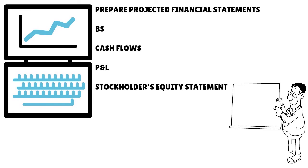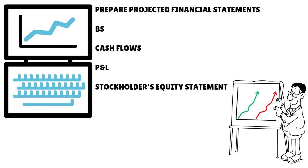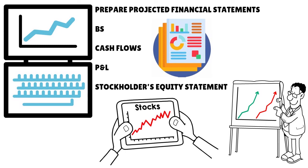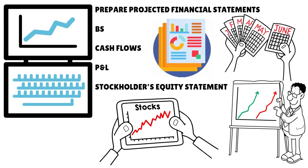You just need your operational data. Okay, so when we talk about projected financial statements, we are speaking about balance sheets, cash flow statements, P&L, and most importantly, a lot of people forget that, your stockholders' equity statement. The lender wants to see that also. We have transactions where the lender wants to see your projected financial data over 3 months. Some may want to see over 6 months, over 1 year.